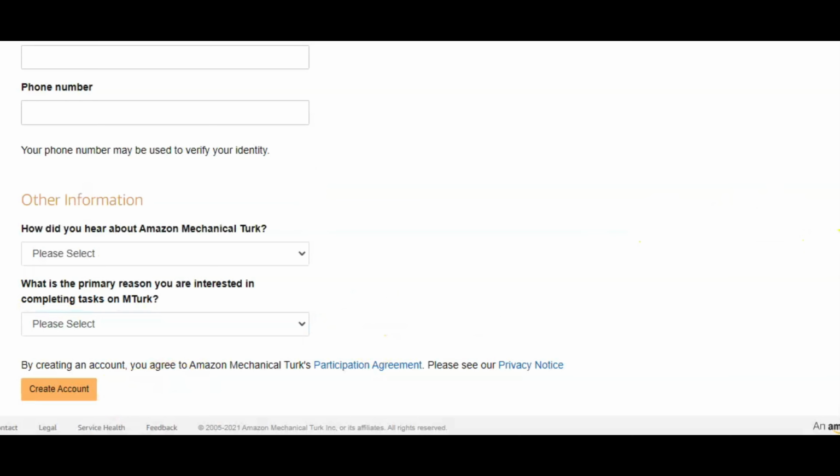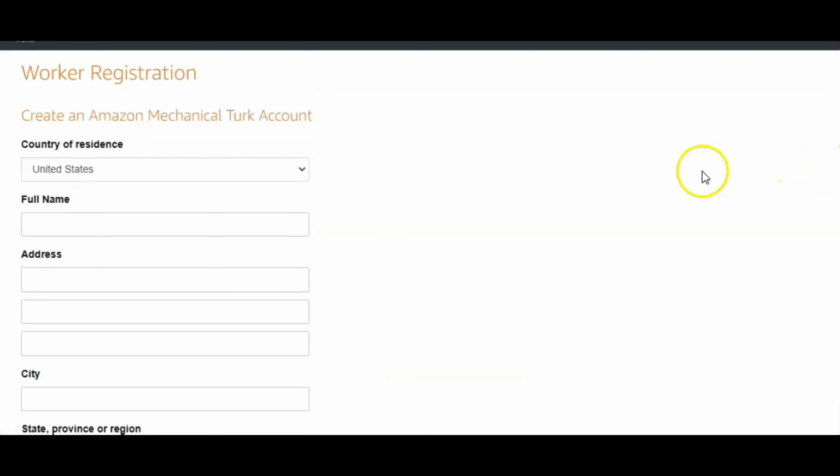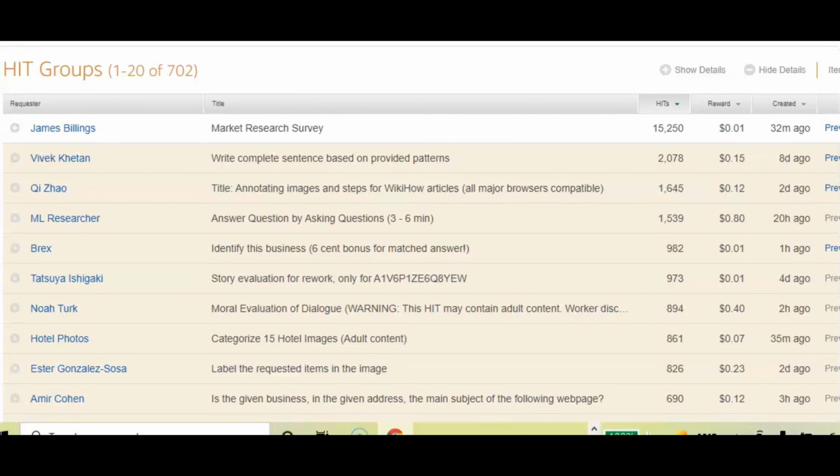and click right there and you create your account. Now I have an account right now, so what I'm gonna do is go ahead and log into my account and show you the little tasks that you're going to be doing.